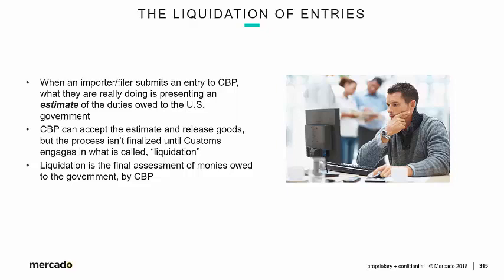Second bullet, CBP can accept that estimate and release goods, but the process isn't finalized until Customs engages in what is called liquidation. And as we see in our last bullet, liquidation is the final assessment of monies owed to the government by CBP, where CBP comes back over a period of time, which we'll define in just a moment, and says, okay, that original estimate is good, the entry is liquidated, or Customs can say, you owe us more money. That's really what liquidation comes down to.